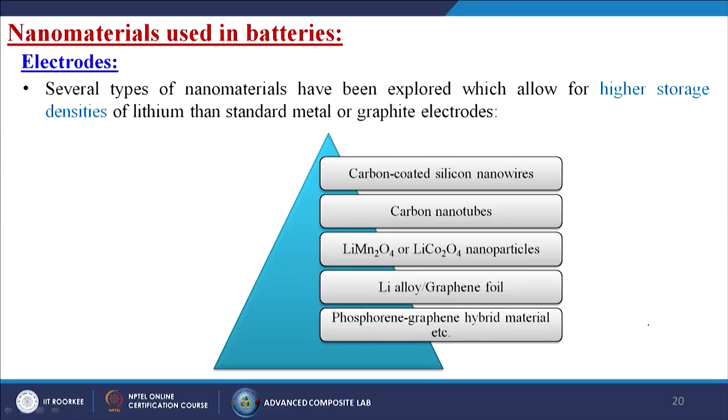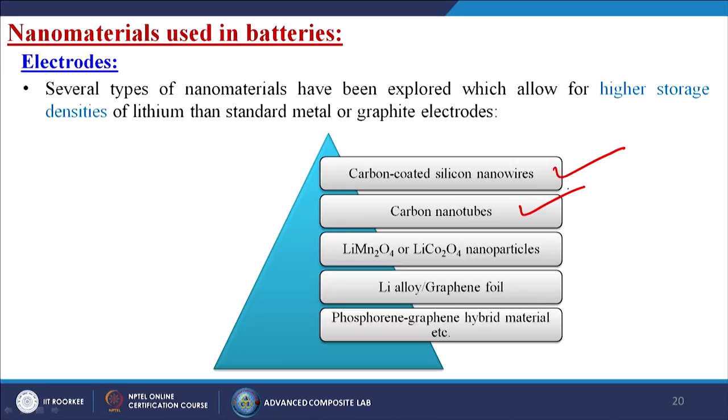Now, what are the materials basically we are using for making the batteries? If we talk about the electrode, in electrode materials we are using several types of nanomaterials till today, which have higher storage densities of lithium than standard metal or graphite electrodes. What are those? Carbon coated silicon nanowires, carbon nanotubes, LiMn2O4 or LiCoO2, lithium alloy or graphene foil, phosphorene graphene hybrid materials. Phosphorene is nothing but something we prepare from black phosphorus itself. So, these are all the materials scientists are nowadays using as electrode materials.